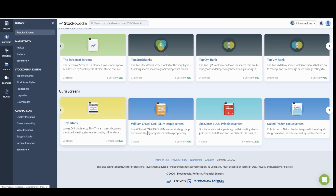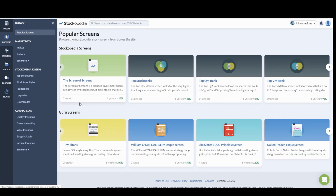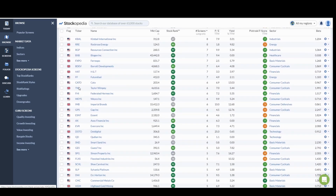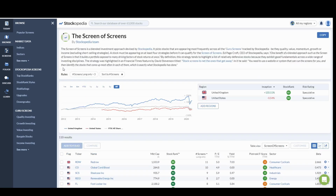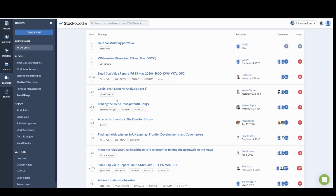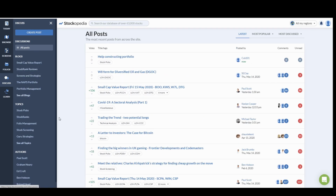You've got guru screens. This is by, obviously, famous investors using their principles to screen stocks. My favorite part though is probably the screen of screens, because realistically, this is a blended investment portfolio of all the previous screens. It just helps to narrow down what you plan on investing into. I've just invested in these two here. And then of course you've got your own qualitative research after. And then you've also got discussion tabs. This is where you can chat with different people on the platform, post ideas, post questions. That's a nice element of it.